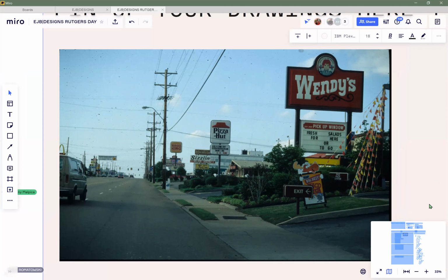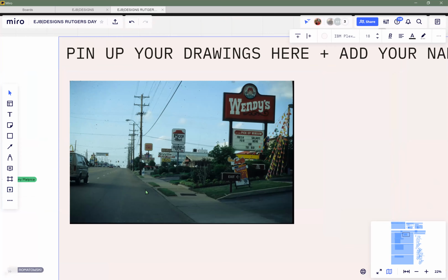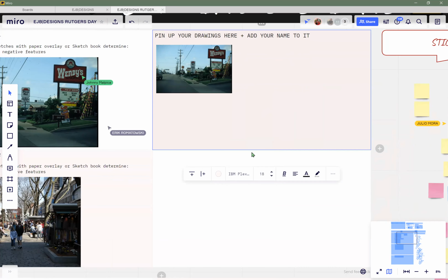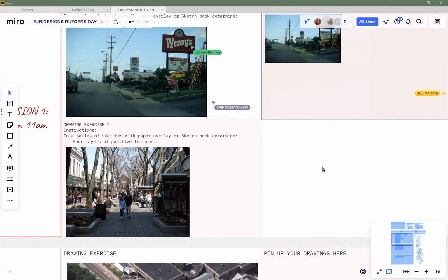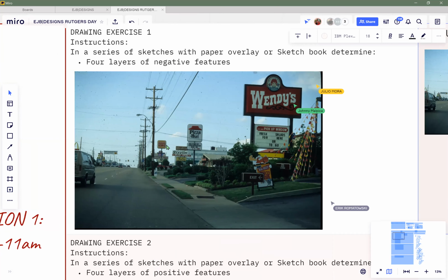So since it's now 10:37, maybe we can take about 5 minutes to pick out 2 layers of negative images within this drawing right here, and then post them to this area here if you are able to, so we can review them. And then we'll move on to the positive overlay. How does that sound? Sounds great.